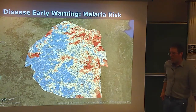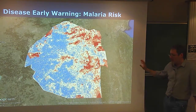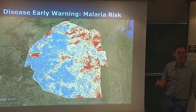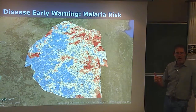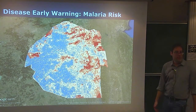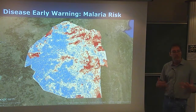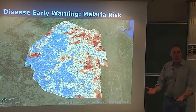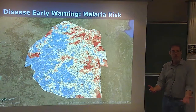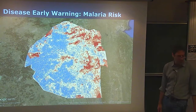This is a project doing malaria early warning in Swaziland. So this is a predictive map of where it's likely mosquitoes will be breeding based on environmental variables. The intent is that the aid workers on the ground that have limited resources, like a finite number of mosquito nets, can use this map and a map of where aid has been previously distributed to focus their efforts to the places where it's most needed. So if you have two villages, both of which are at risk for a mosquito outbreak, and one of them has received mosquito nets and one hasn't, then certainly you want to direct your efforts towards the one that hasn't had mosquito nets issued.